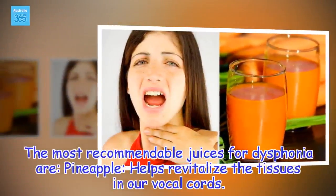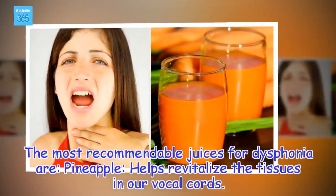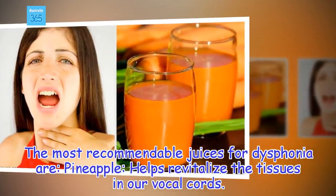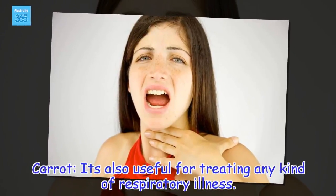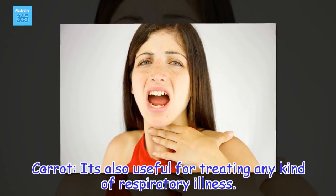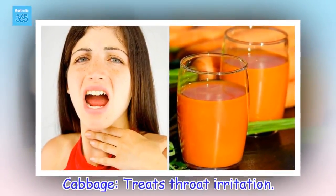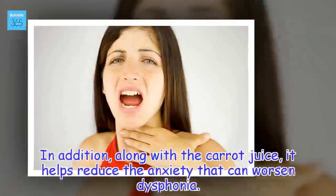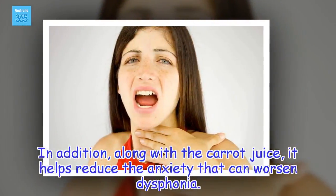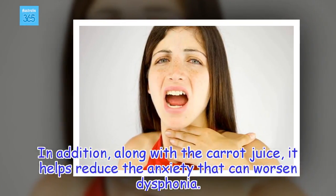The most recommendable juices for dysphonia are: pineapple, helps revitalize the tissues in our vocal cords. Carrot, it's also useful for treating any kind of respiratory illness. Cabbage, treats throat irritation. In addition, along with the carrot juice, it helps reduce the anxiety that can worsen dysphonia.